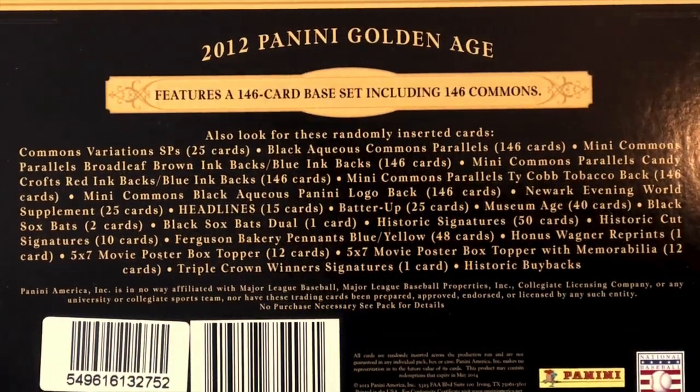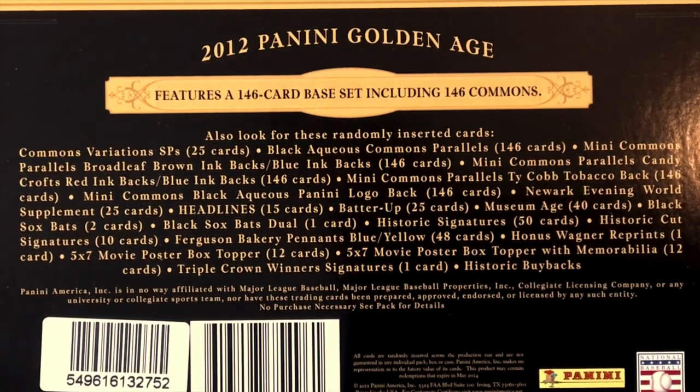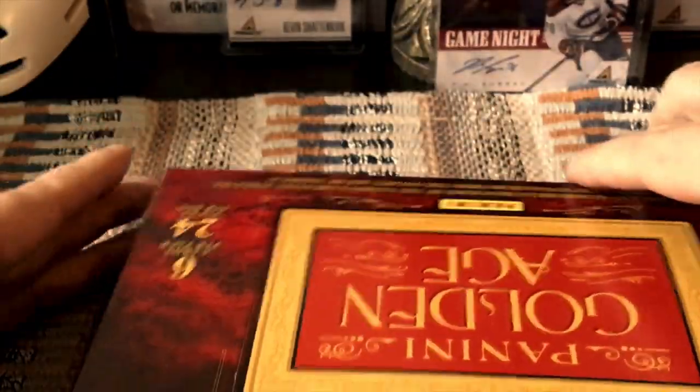Hopefully that focuses. So we would expect a Ferguson Bakery pennant box topper or a movie poster box topper. That Ferguson Bakery was, I think, their pennants actually from 1916. And they're kind of rare. They're probably each worth about 100 to 200 bucks. The originals, of course. What else does it have? It has historic signatures. It has museum age memorabilia cards, which I believe are pieces of people's dresses and stuff. 2 headlines per box. Headlines, like newspaper headlines. 2 better up per box. 1 Newark Evening World supplement. So that's essentially what we would get, I guess, within this nifty little package.